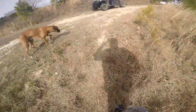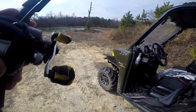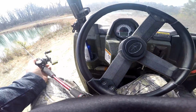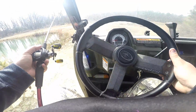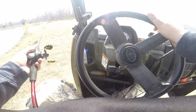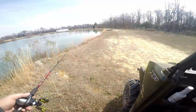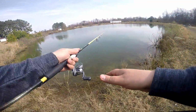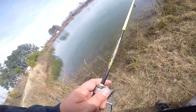Slow, nothing there. So we're gonna keep on moving around. Nah, you don't need that thing. Those jets are extremely low. I think it might be time for a battery change.